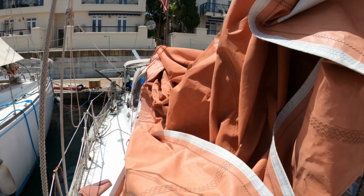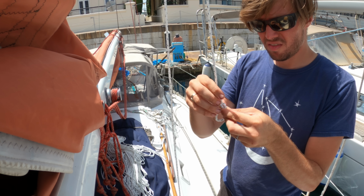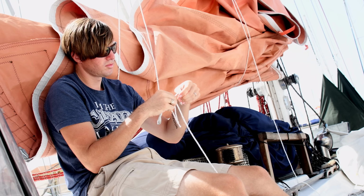A couple key things for lazy jacks is you don't want to have battens, because if you have battens, lazy jacks are just going to be the bane of your existence. It needs to be a system that can be deployed and also be recovered easily. I'm going to be making them with these little tiny Antal frictionless rings, and I'm just going to be tying bowlines for now. Once I have all the lengths worked out, then I'm going to splice everything. Now to secure these ends, what I'm going to be doing is back splicing them.